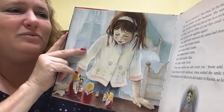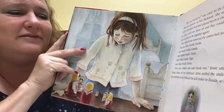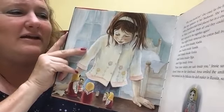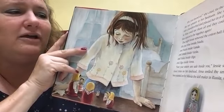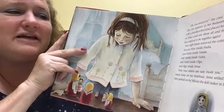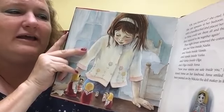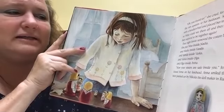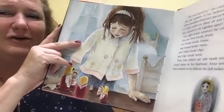That night, Jessie removed the cotton ball from Nadia, and she put Nina inside of Nadia, and Nadia inside of Vanda, and Vanda inside of Varka, and Varka inside of Olga, and Olga inside of Anna. "Now your sisters are all safe inside of you," said Jessie, and she kissed Anna on her forehead. And Anna smiled the smile that had been painted on by Nikolai, the doll maker in Russia, so long ago.